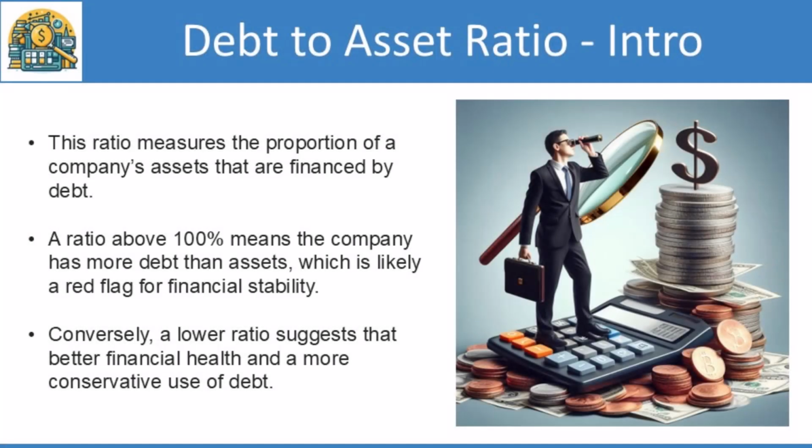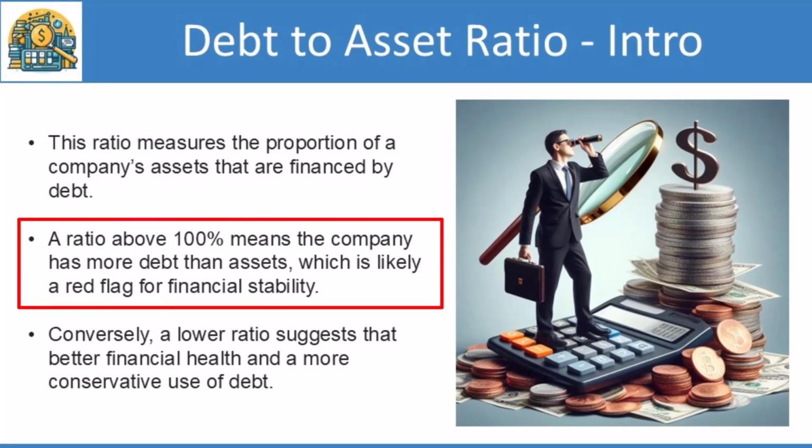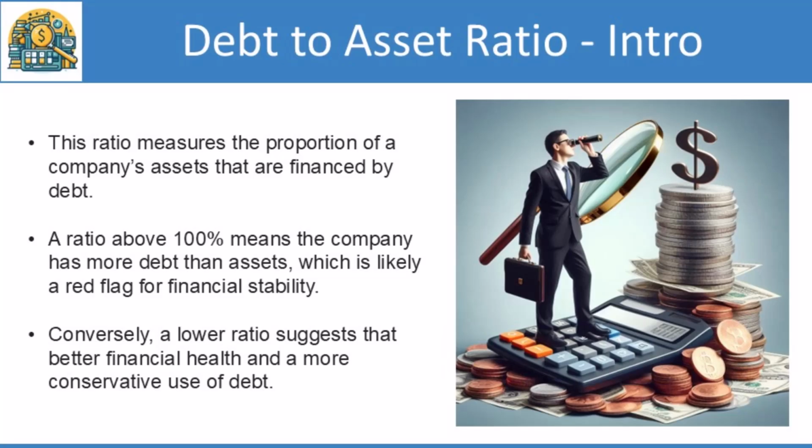This ratio measures the proportion of a company's assets that are financed by debt. A ratio above 1 or greater than 100% means the company has more debt than assets, which could be a red flag for financial stability. Conversely, a lower ratio suggests better financial health and a more conservative use of debt.